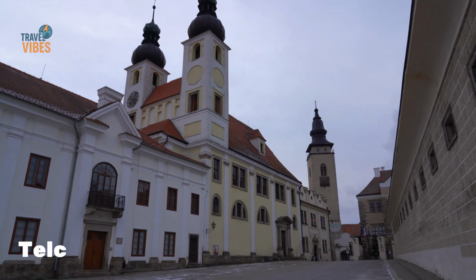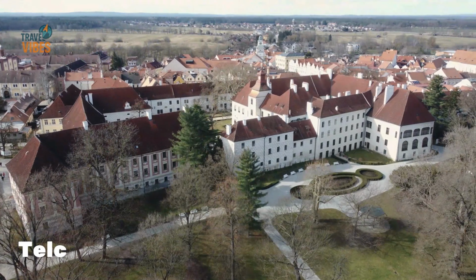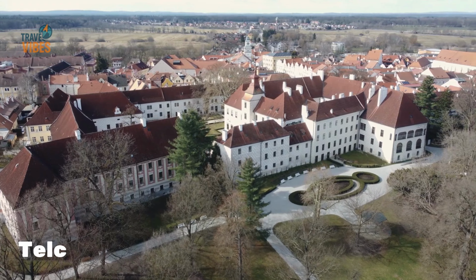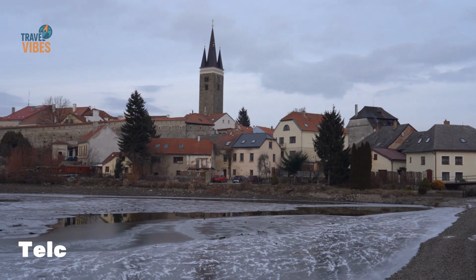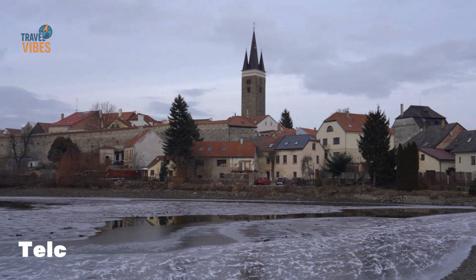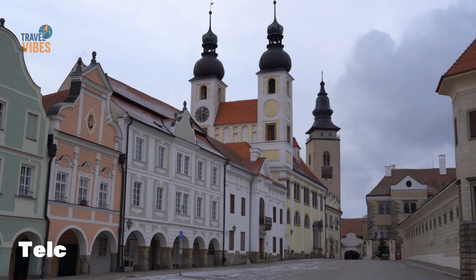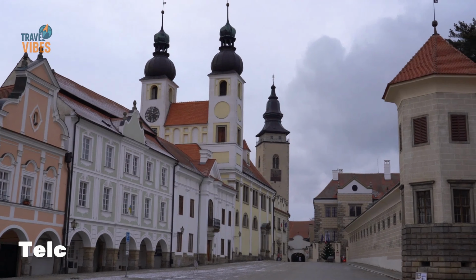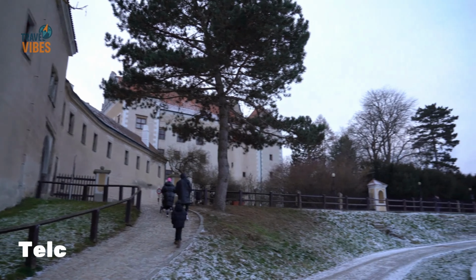Telc is like a painting brought to life, where colorful facades and calm ponds create a scene of pure charm. In the heart of Moravia, this small town is known for its perfect Renaissance square, lined with pastel houses, topped by graceful gables and arcades. Each building tells its own quiet story, with painted details and old stone.